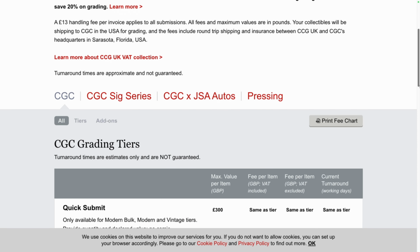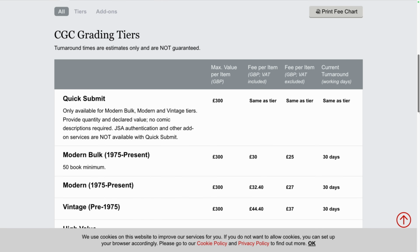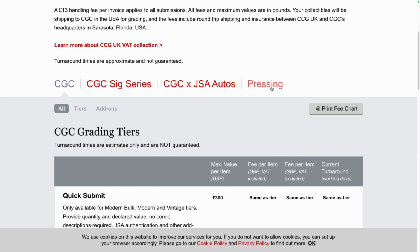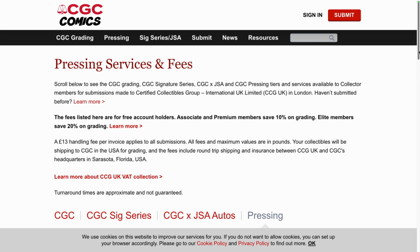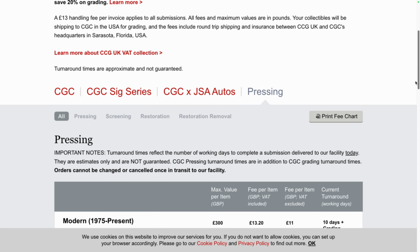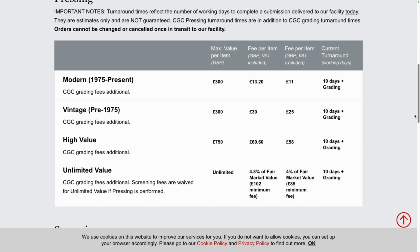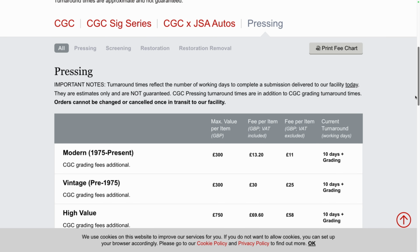All right, we all know that grading is very expensive. Depending on how many books you send, it can get really expensive. Now on average, sending a book into CGC can cost anywhere between £40 to £50. And we're talking about just the evaluation of the book and the shipping to and from CGC and back to you. Let's not even talk about the addition of cleaning and pressing on top of that as well, right?